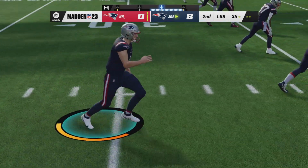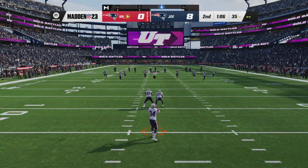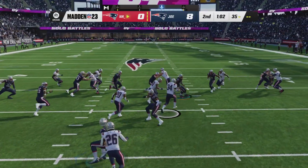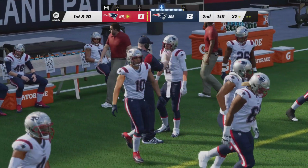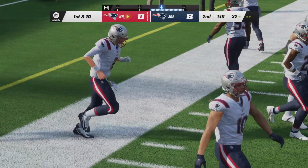York ready, and here we go as he sends this one away. This one fielded at the 5. A solid return, pretty good field position. They'll start at the 32. So the Patriots coming out now. Charles, we'll see what they can do here.